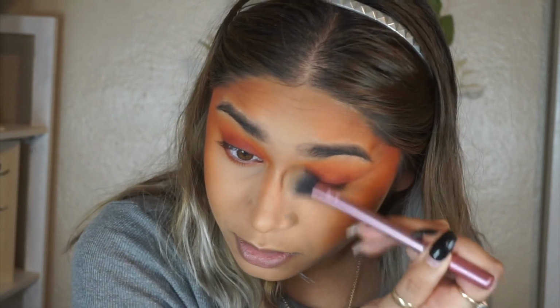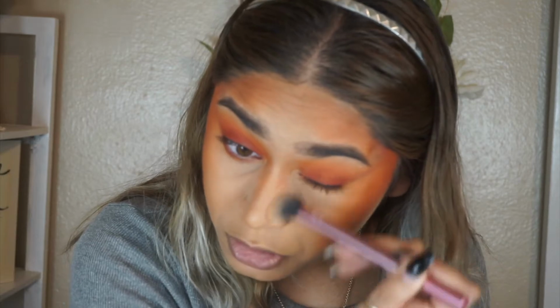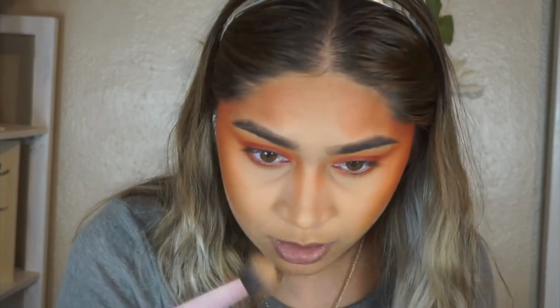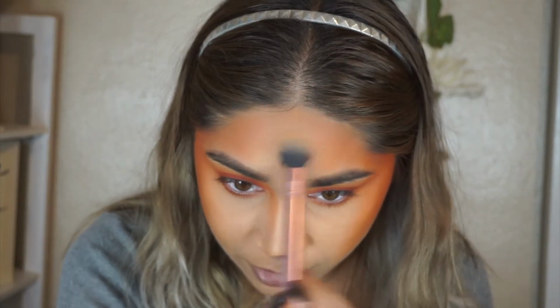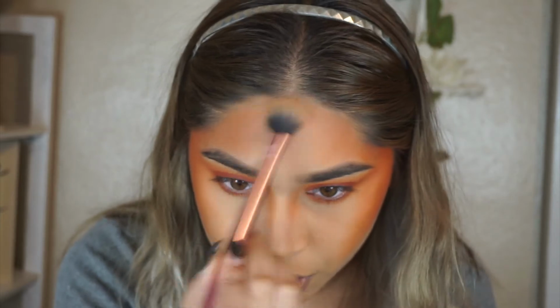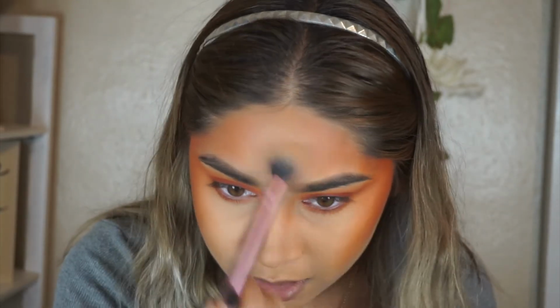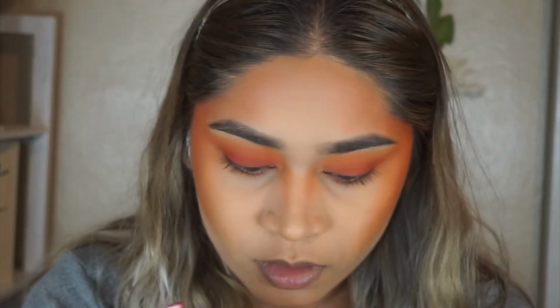So I'm just going to put it on the sides and just soften up the harsh lines that we have going on here. I'm going to take some more powder and I'm going to put it in the middle of my forehead because I feel like the orange is almost touching each other, which is not what we want. So we're just gonna lighten that up. Okay, it's like the magic eraser. Oh, that looks so much better.